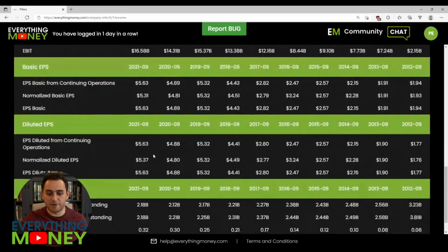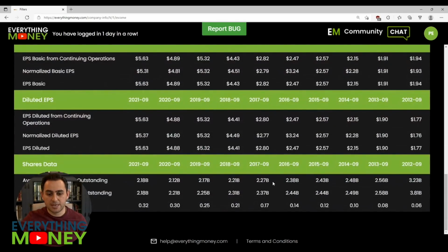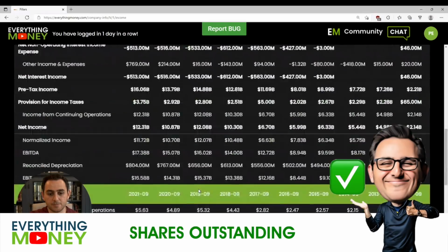So we go to the bottom of our income statement. 5 years ago, it was 2.27, and last year was 2.18. By the way, correction. 5 years ago, we have to go to the end of the previous year here because this is a snapshot and not for the entire year. So we really should compare it to the 2016 number, 2.38 to 2.18. So check mark there.